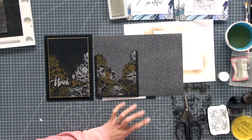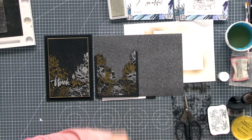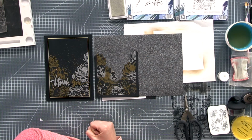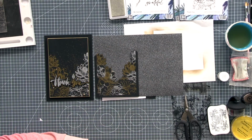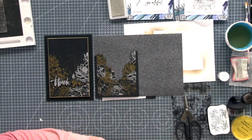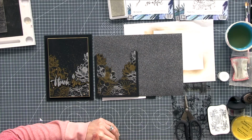So that's just one technique and pretty simple. Swap out those embossing powders half and half or spot the colours around. Maybe use 2, 3, 4 colours. Use whatever you've got in your stash. If you have got the time and patience, why not use colours on the flowers and green on the leaves with your embossing powders? That would look quite effective, wouldn't it?